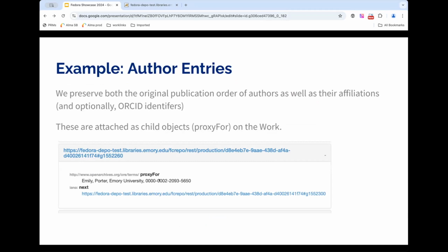The other thing I wanted to show really quickly that we mentioned was being able to preserve the original order of author entries. We've also split that out a little more, and we're storing not simply a single name, but we're able to structure that as first name, last name, institution, and optionally an ORCID identifier. And you can see here how with this URI I'm showing, this identifier is for the parent work, and then there's this nested child object that has a little information that's storing those attributes as well as the ordering for that entry.